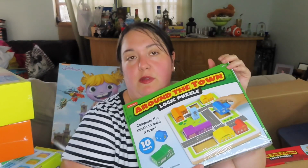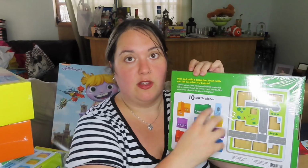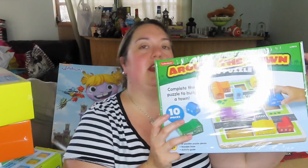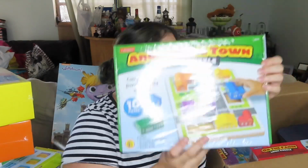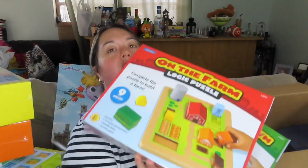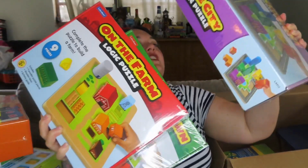My son, as I said before, he loves puzzles. He's never had to handle a 3D puzzle before where he's had to put two pieces together to create a shape or anything. So I think that this is going to be pretty exciting. So we've got around the town, we've got on the farm, and we've got in the city. So that's going to be cool.